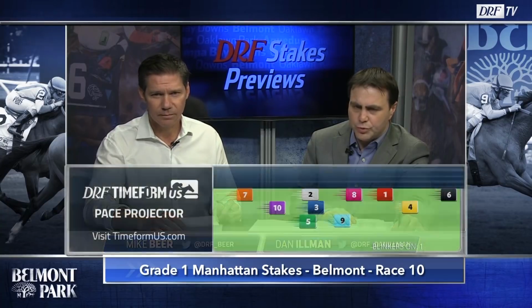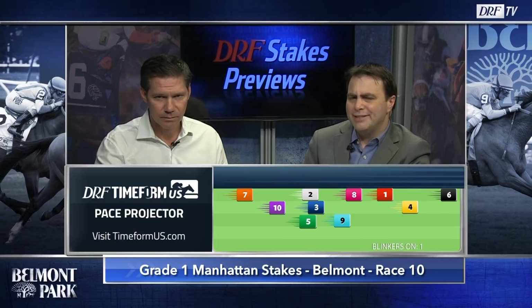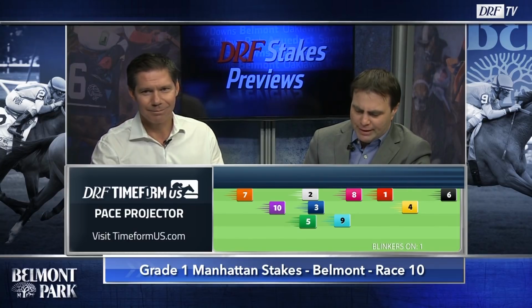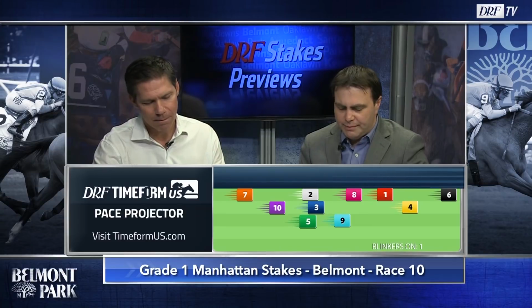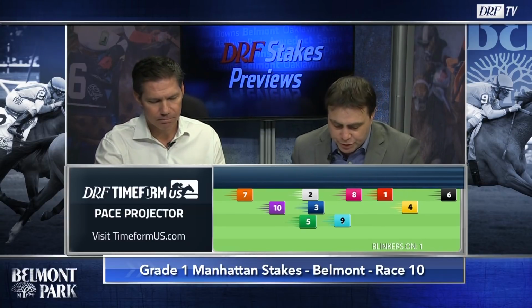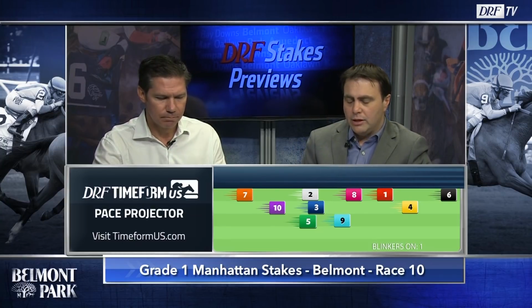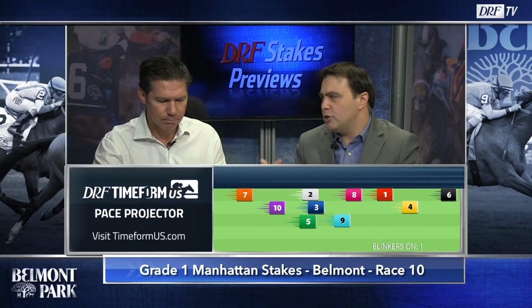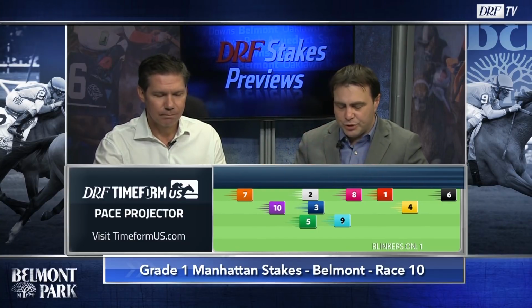I want to look at the Timeform US pace projector for this race. We've got the 6 out there on the early lead, and that's Bandua. I know Bandua has speed, and I wouldn't be surprised if he makes the lead. I would think that the 9, Epical, who for some reason is 5th on the pace projector, might be able to make the lead. And I wouldn't be surprised if the 2, Pacho India, who was a gate-to-wire winner, albeit at 12 furlongs last year, shows more speed. So I'm going to take this pace projector with a bit of salt.